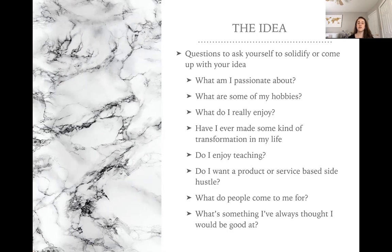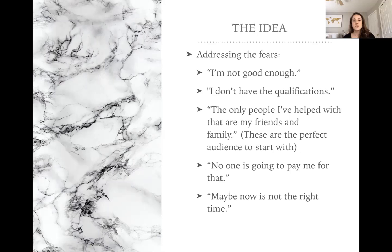And then ask yourself, what do people already come to you for? What are your friends and family already coming to you for? Are you the go-to for relationship advice? Are you the go-to for new healthy recipes? Are you the go-to for workout routines? Are you the go-to for organization? Are you the go-to for interior design? Chances are you already have a skill set that you can optimize and monetize. So ask yourself these questions.